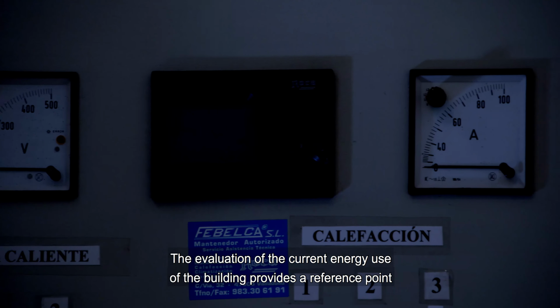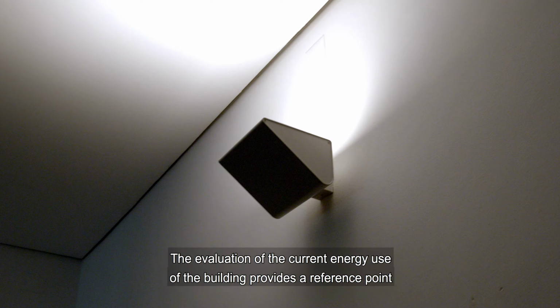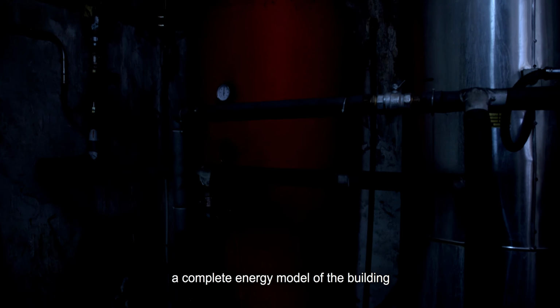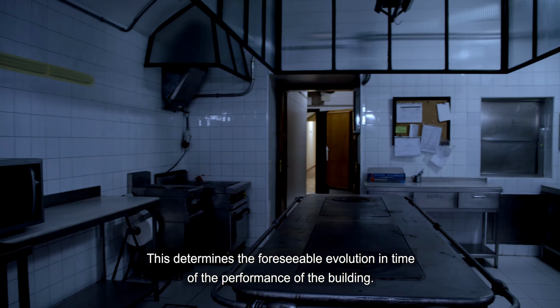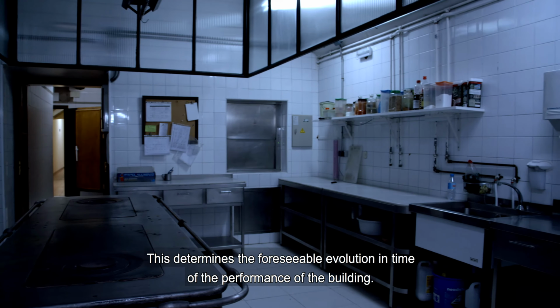The evaluation of the current energy use of the building provides a reference point for detecting the need for measures to improve its performance. In the Renovation methodology, this evaluation is carried out by creating a complete energy model of the building and its dynamic simulation by means of internationally renowned software. This determines the foreseeable evolution in time of the performance of the building.